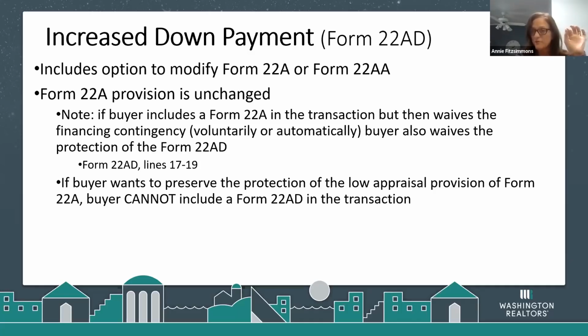This was not the intention of the form's drafters. It is too late to change this form at this point. The ship has sailed. And so what you need to know as a forms user going forward with this form is that if your buyer is going to waive the financing contingency, either because they marked option B or because you're in a marketplace where sellers are delivering that notice to perform and your buyer's going to be faced with either having to waive the financing contingency even under option A or terminate the transaction, allow seller to terminate the transaction, then buyer brokers, if your buyer is going to have a financing contingency 22A and likely waive it, you do not want a 22AD in the transaction. You want to live with a low appraisal provision.